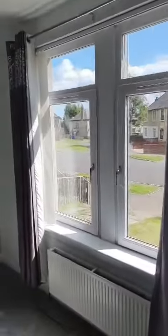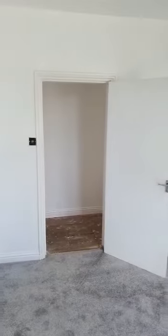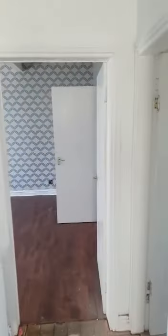This property is all double glazed, gas central heating, has a new combi boiler installed, nice neutral decor, good sized double room looking out to the front of the property. And you have a second bedroom which is at the rear of the property, again new carpets, neutral decor, and a good sized second room, easily a double. And plenty of space for additional bedroom furnishings.